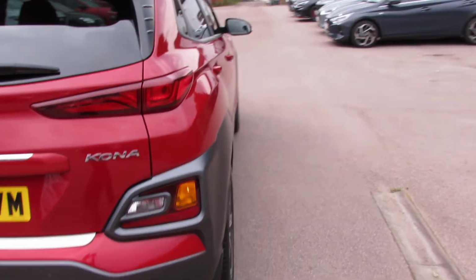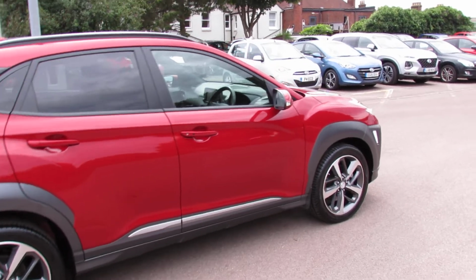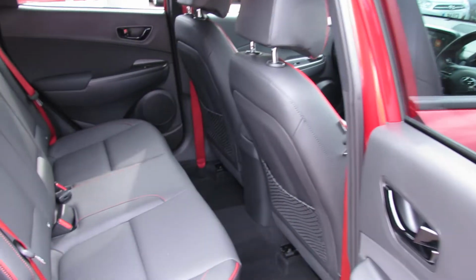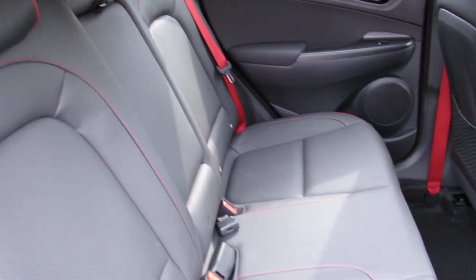It's a one owner car, this, and it's also done very low mileage. And I think, as you can see, having gone around the car, it is in immaculate condition. Right, let's take you onto the inside of the vehicle. So, being the Premium SE, we've got full grey leather, as you can see. There's also a centre armrest there, so you can divide the two seats if you want to.